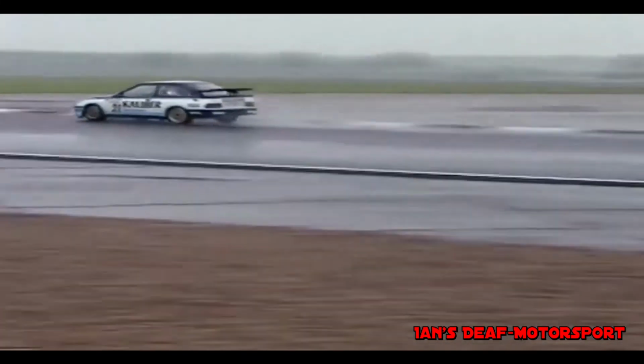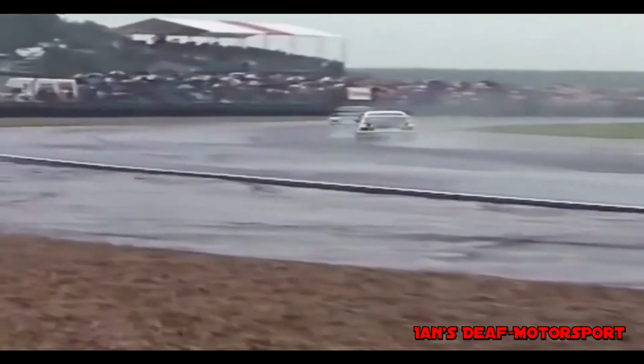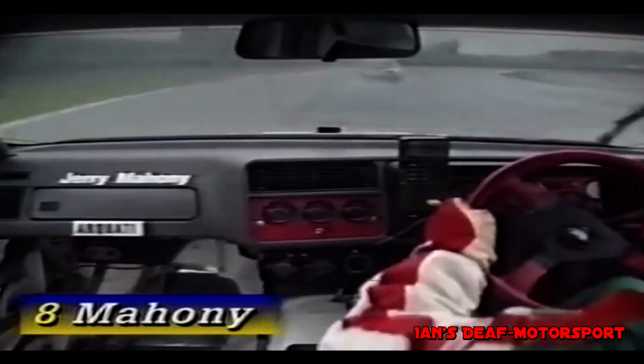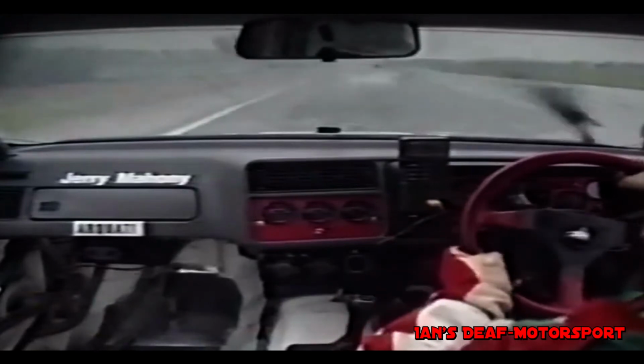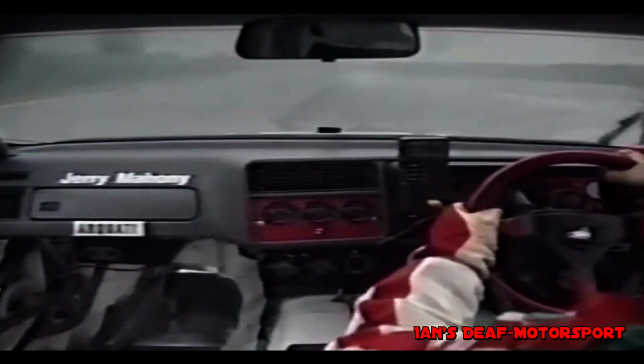This is about 140 miles an hour down Hanger Straight into Stowe Corner at about 95, even in these conditions. So, Guy Edwards up into 2nd place in the 2nd Kaliber Ford Sierra. Andy Rouse still leading. And now Jerry Marnie is having to take all the spray as he looks through the windscreen ahead of him at Guy Edwards, pulling away as they go up towards Abbey at about 135 miles an hour, the sweeping left-hander.